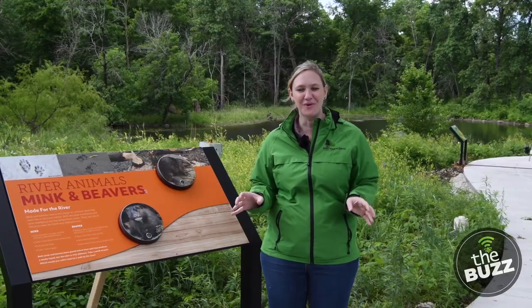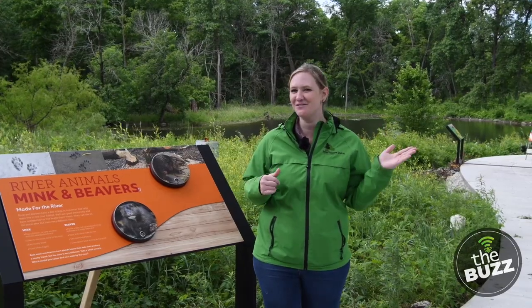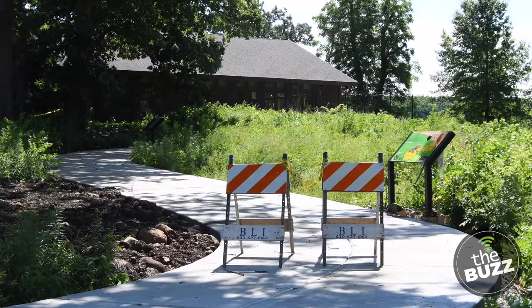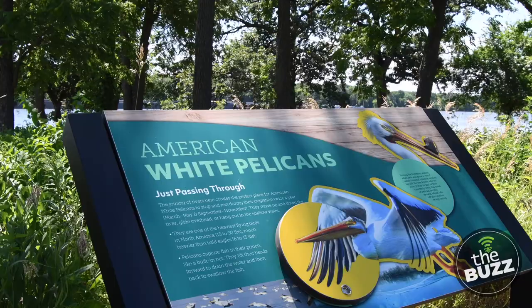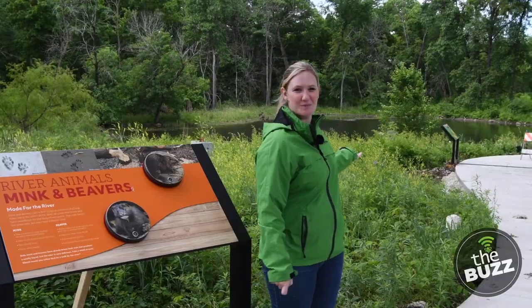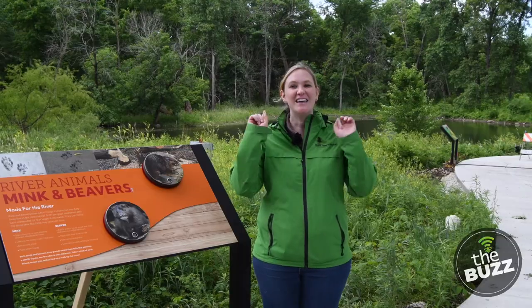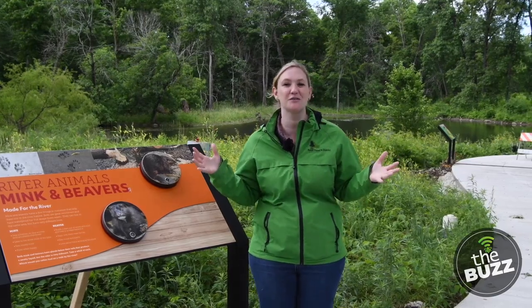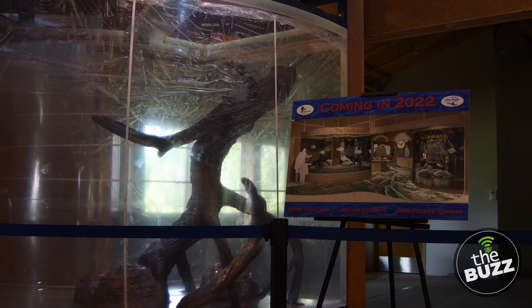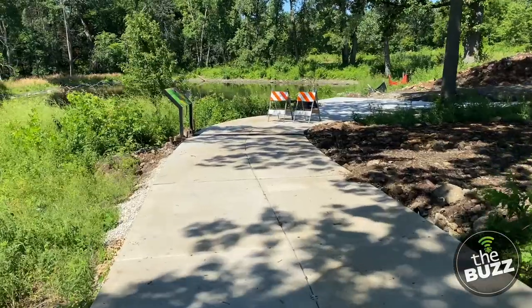But wait, there's more. The Four Rivers team has been hard at work giving updates to the building indoors and the campus outdoors. Outside, there's an all-persons trail that has a paved access with interactive signs down to this pond. And inside, there's going to be new exhibits, including a huge fish tank to show off some local wildlife. Keep tabs on our progress by checking our website and Facebook pages for more information.